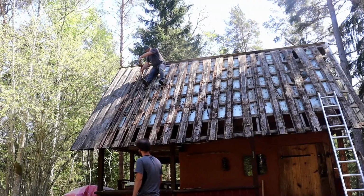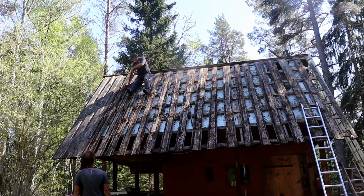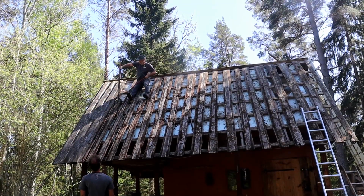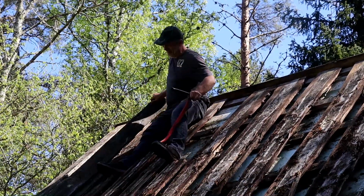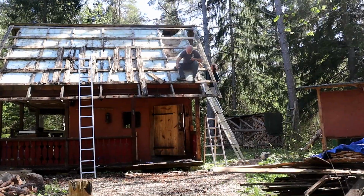The main project the guys wanted to tackle was replacing and insulating the roof of the small cabin, and to add 2 little windows for light. The roof was really rotten.